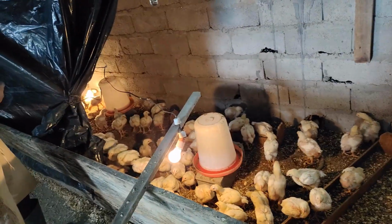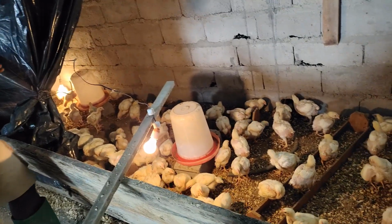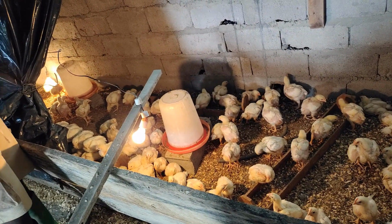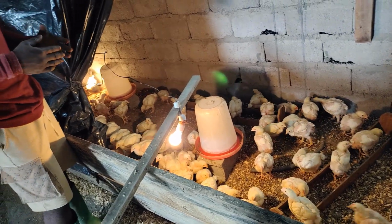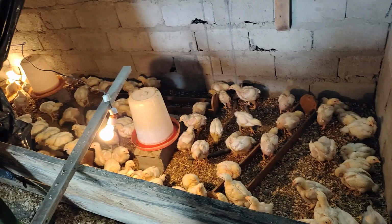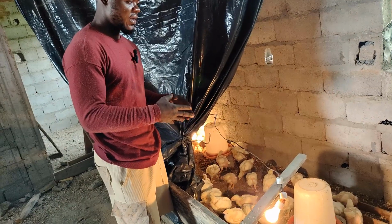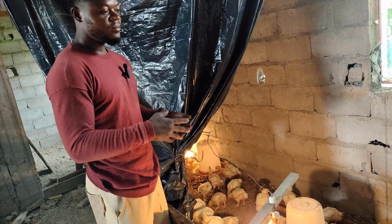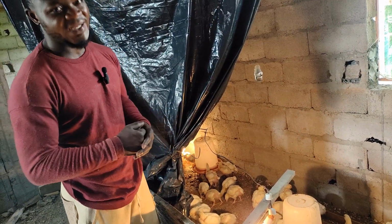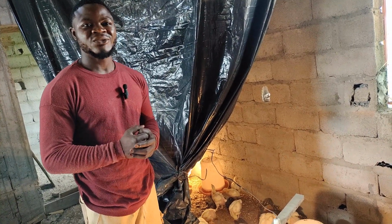So now this morning we'll be giving them again their mineral. You can ask me the dosage, I'll really take time to explain the dosage to you, but if you follow my formula like that, you will have a succulent chicken. So now we'll be giving them their food this morning, and we'll be giving them their mineral for day number 20. Then tomorrow we'll be giving them their vaccine. After the vaccine, tomorrow we'll be giving the anti-stress to finish the day.